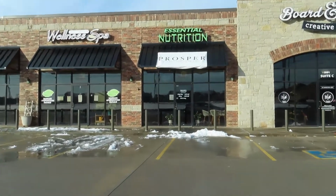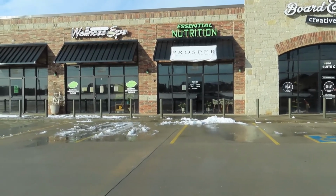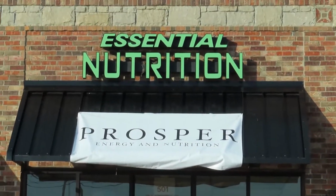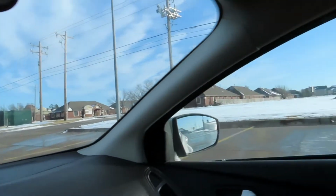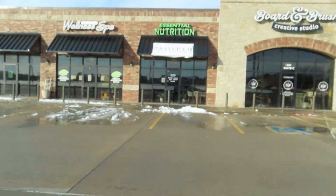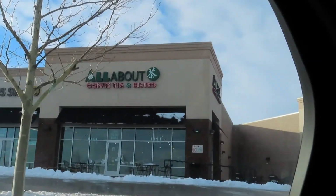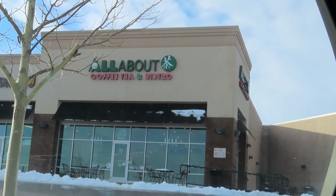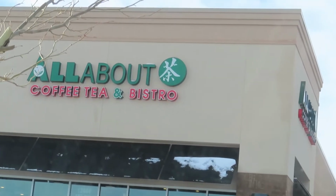Guys, they're not open. I'm so mad. I know it snowed and it's super crazy out, but I need a coffee. So this is my spot, my cute little plaza area. Look at all the snow. Okay, I guess we won't get one. We will. This is my next favorite place in town. It's called All About Cha. It's a coffee and Japanese infused bistro, and it's my favorite. So we're gonna get a coffee in here instead.